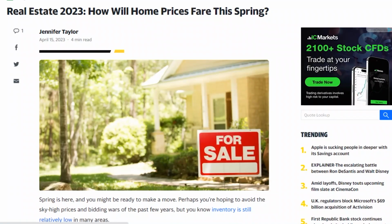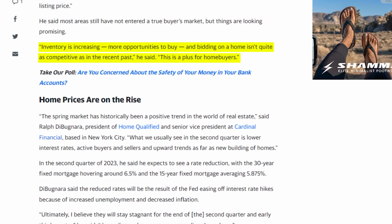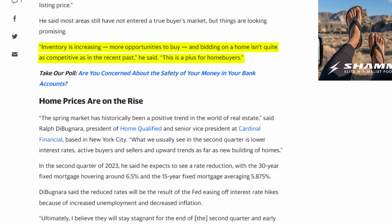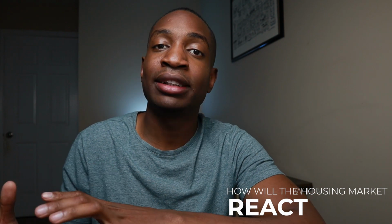But once again, home prices are increasing because we're coming to the spring and summer months when there's a little bit more inventory, more activity in the housing market. People are out there, school is being done, people can move in and out and different things like that. And so how will the economy, how will the housing market react? What is going to happen? We're going to try to explore all of that by looking at different charts and articles.